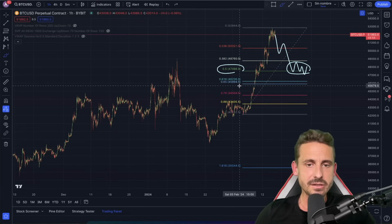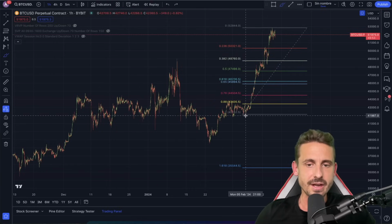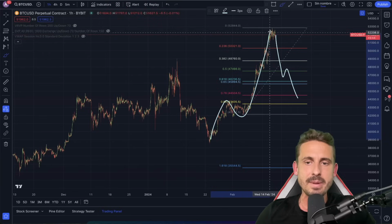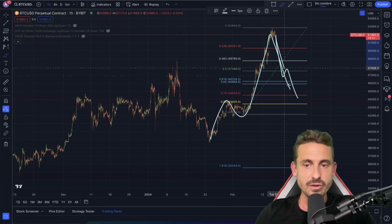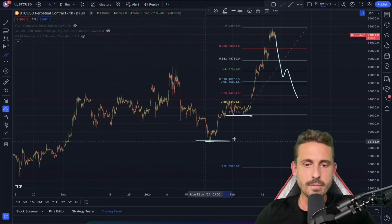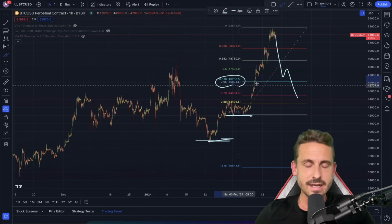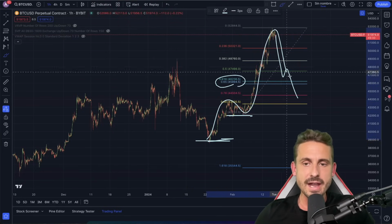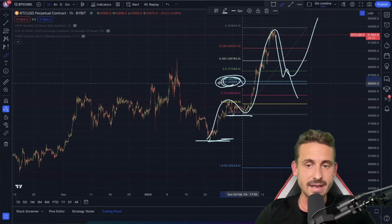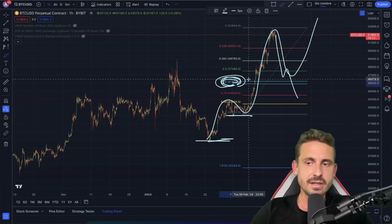Now, if we do pierce through the 618 Fibonacci from this last wave created from the 5th of February, then of course that is not going to be looking good. This will no longer be corrective. It will start to look very aggressive, and we could be looking for these lows to be claimed if we lose that 618 Fibonacci, no longer impulsive waves, if we do lose that $46,000 level, okay? We'll be paying attention to that in the next coming days.